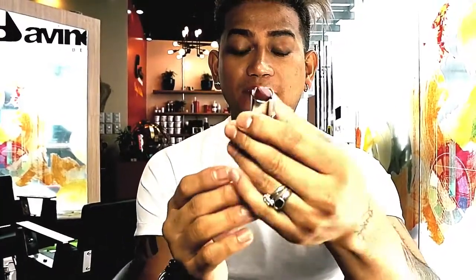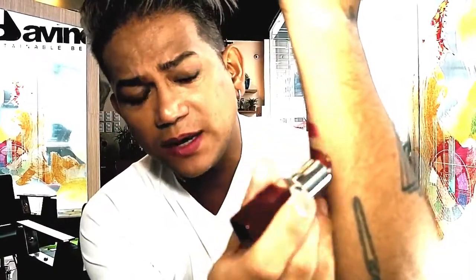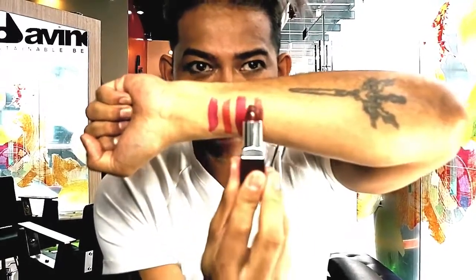Next. If I were to choose one dark color in my life, for lipstick, I would choose Colourpop. This one's beautiful, so let's see. It's for everybody. It's beautiful. Look at that. Colourpop is the answer.